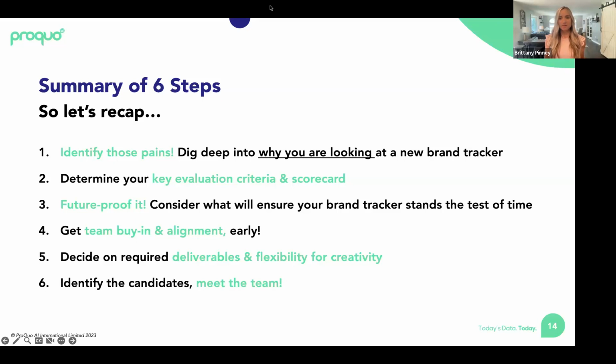The fourth step is really important: get team buy-in and alignment, so that you don't get 95% of the way through your RFP process and think you've identified who you want to go with and what the whole setup is going to look like, only to find out you've missed a key part of the process with one of the other teams and they're not aligned with what you're looking for. So make sure that you get that.